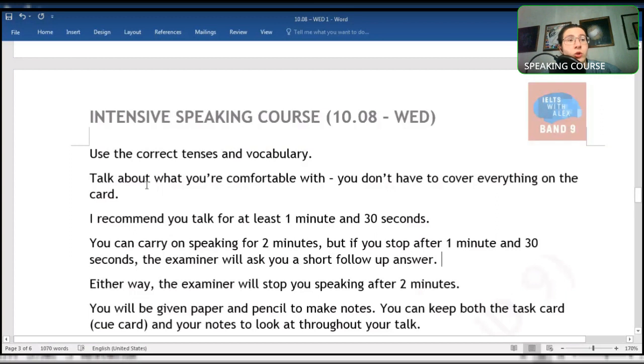Next is, talk about what you're comfortable with. You don't have to cover everything on the card. This is a very important tip. There is no task achievement for speaking task two. And in general, for speaking, there is no task achievement. They do not measure which questions you answer and which questions you don't answer. So all you need to do is speak as best as you can.